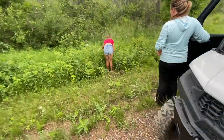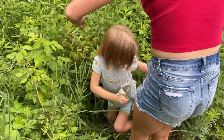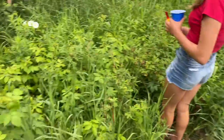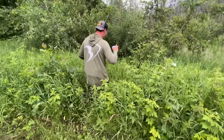Yeah. All right, we found another patch. Steph the Great. She's got an eye like an eagle. There's some good ones back there. Is there some good ones back? Oh, there's actually, yeah, some nice ones back there. That's why I always wear pants. I'm always ready.